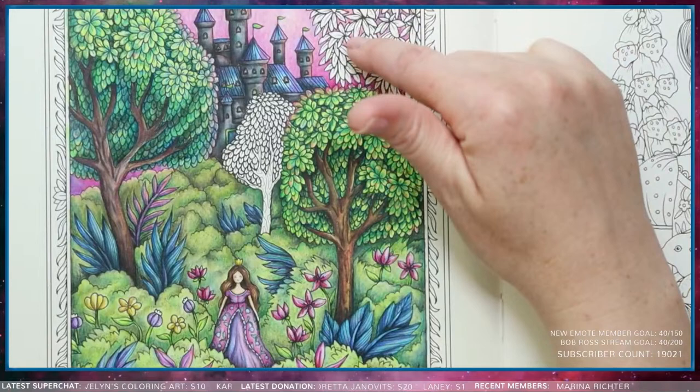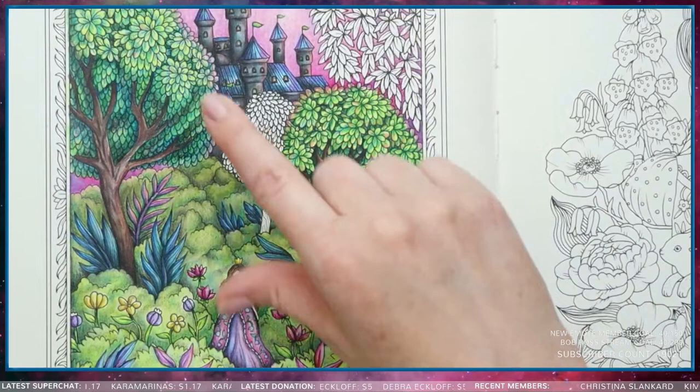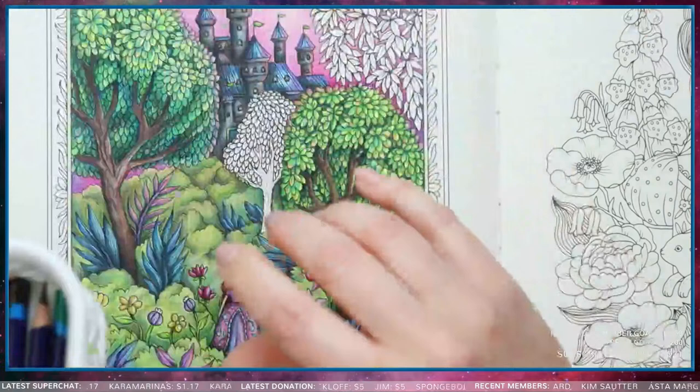We could do like a greenish red back here. I know we've got a little bit of pink, but I don't want to do it all green. So I want to do this one purple, and this one greenish red. So let's get started with that and go from there. If you've been following along, yes, it's in the shadow of the castle. Exactly. So this one's going to be the darkest tree of all.